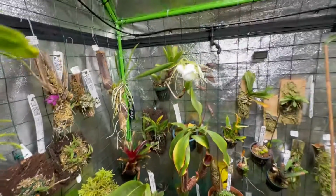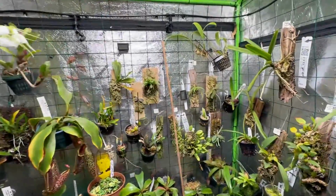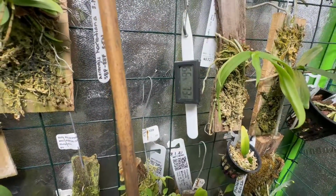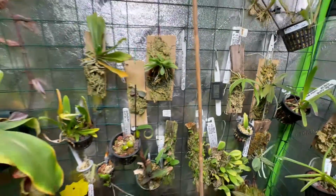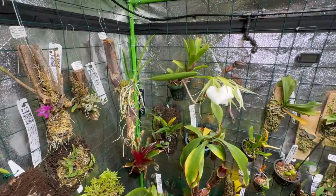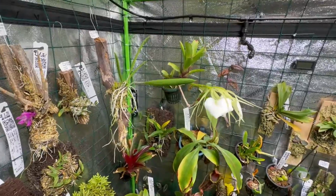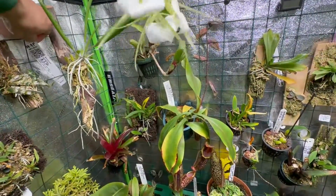So as you can see, it's on the upper part of my grow tent, closer to the light actually, and the humidity is 66% and 73 Fahrenheit. So during summer, it went up to like even 81 at certain times of the day. Let me take the tag off here.